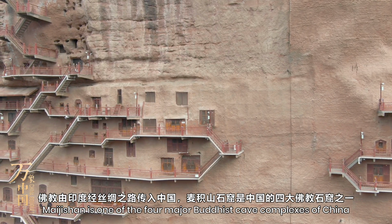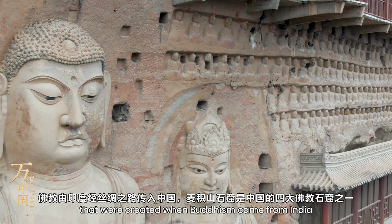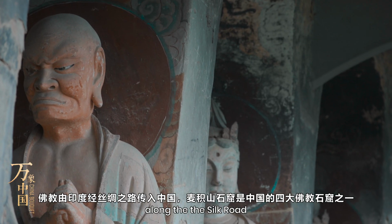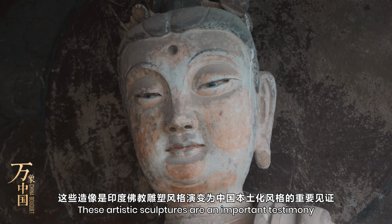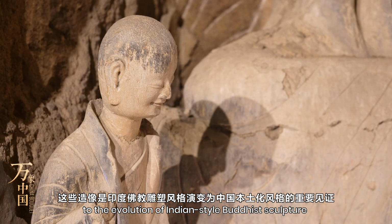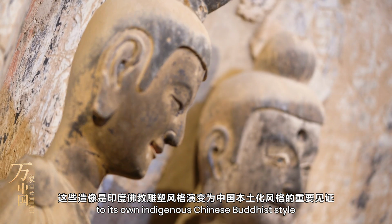Maijishan is one of the 4 major Buddhist cave complexes of China that were created when Buddhism came from India along the Silk Road. These artistic sculptures are an important testimony to the evolution of Indian-style Buddhist sculpture to its own indigenous Chinese Buddhist style.